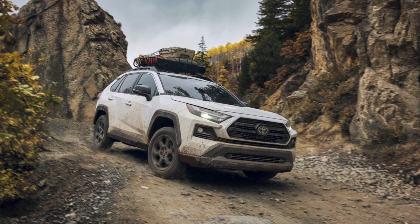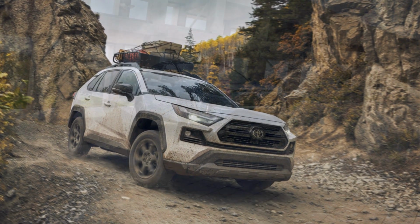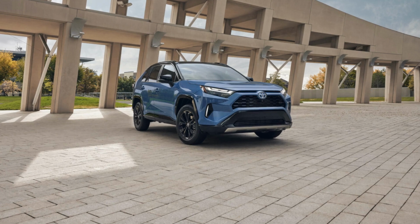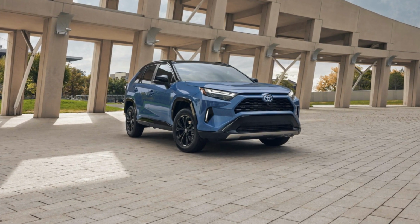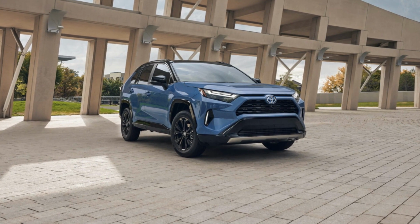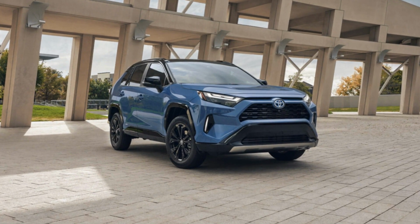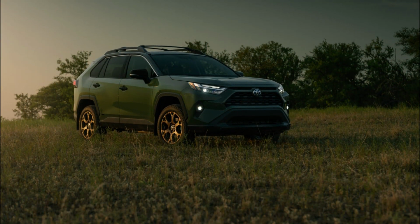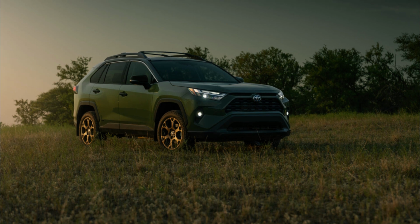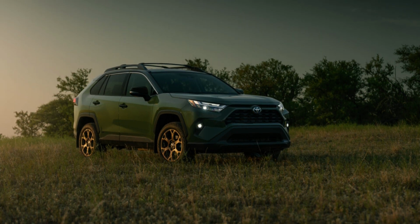The RAV4 is built on Toyota's new global architecture K, TNGA K, platform, offering a rugged yet refined design inspired by Toyota's trucks. The hybrid models feature the Toyota Hybrid System 2, THS2, which combines a 2.5-liter engine with two electric motors and an e-AWD system. The e-AWD system uses an independent electric motor at the rear wheels for optimal control.